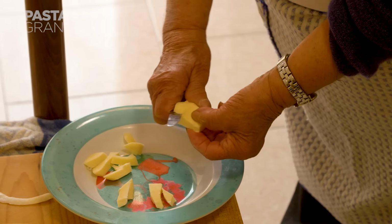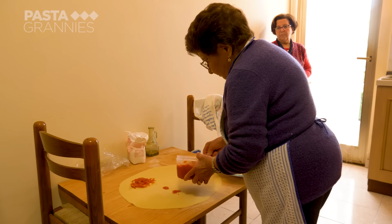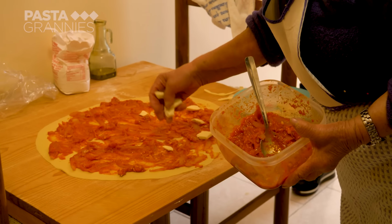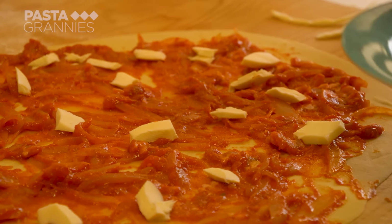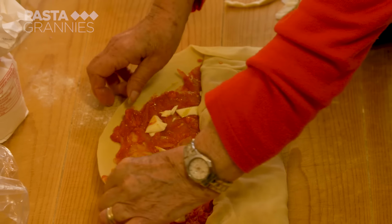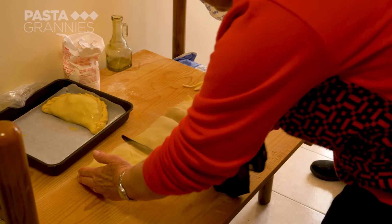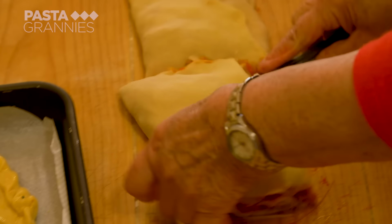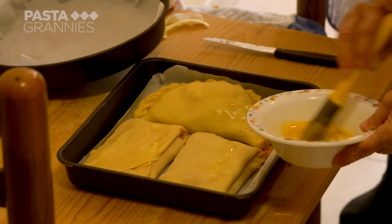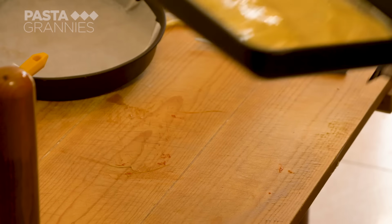Maria slices some provola cheese. She smears the tomato and sausage mixture over her rolled out dough and then scatters the cheese pieces over the top. She finishes it with a little olive oil and rolls it up in the same way as she did for the ricotta scacce. Georgia divides it in 3 and gives them an egg wash. She puts the tomato scacce in to bake.